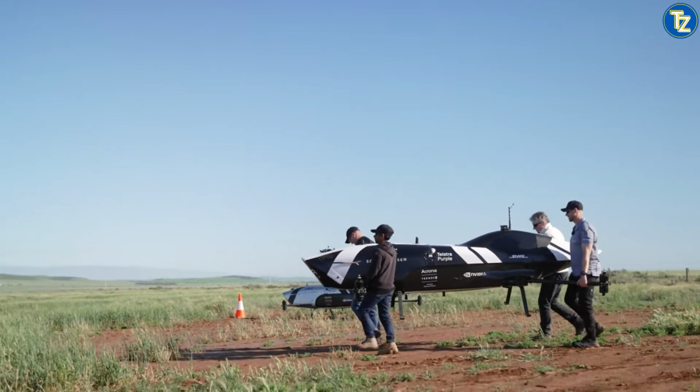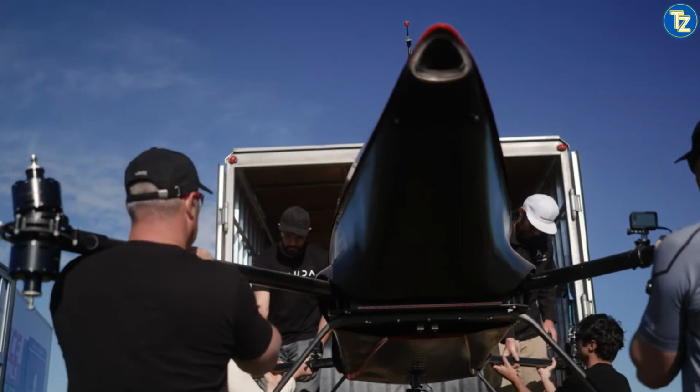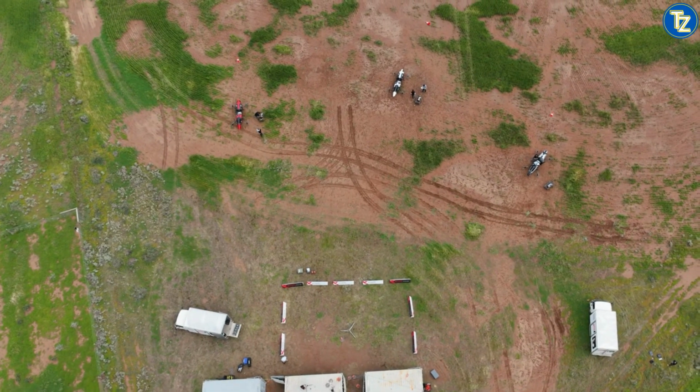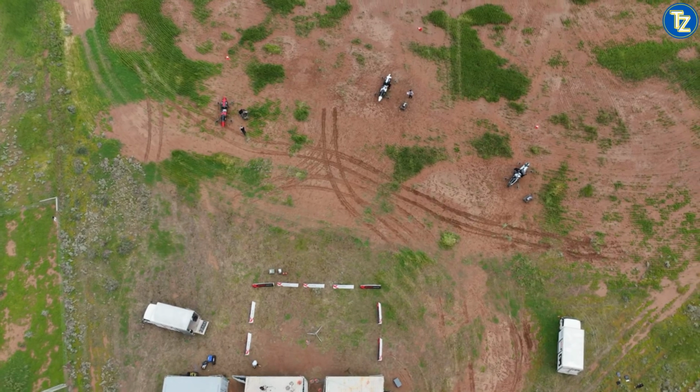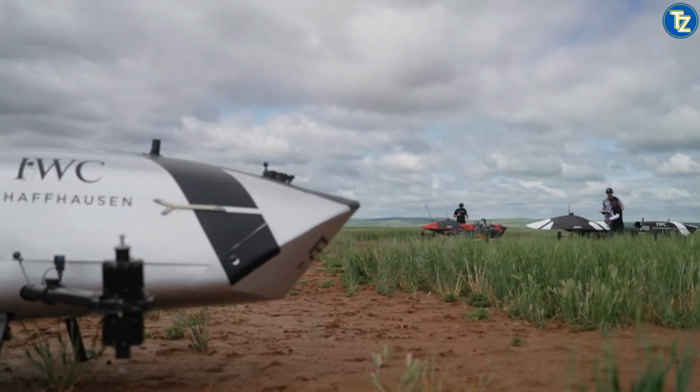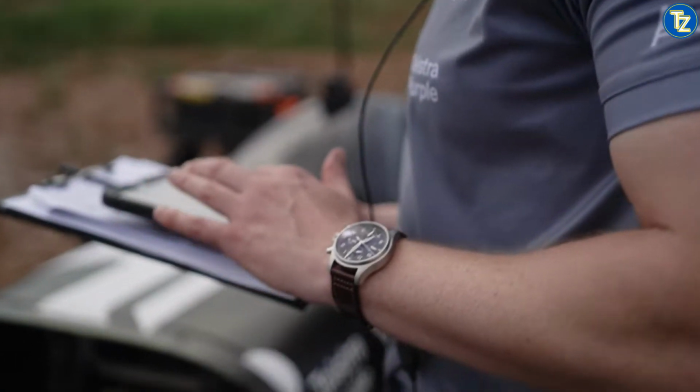It is an exciting day here for everyone in Alauda. It's the first time we're going to test flying three speeders together at the one time. So we've been preparing for the last few months in the factory, doing a lot of testing, proving out everything's working, making sure that everything's safe so that we can come out here today and execute.